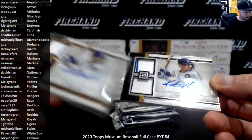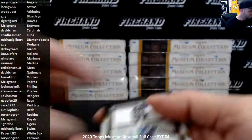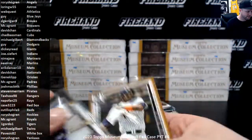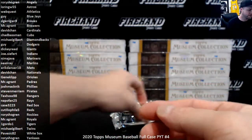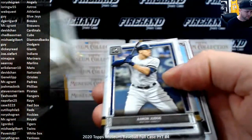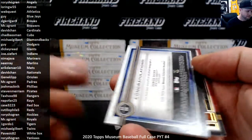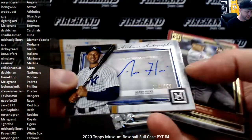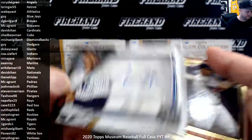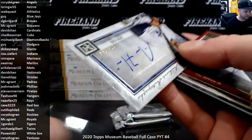Numbered to 299. First one was the copper numbered out of 50, right? There you go. Brewers again, Keston again for Mr. S. Grant again. Hungry Eyes, brown border, Tony Gwynn, the Padres. Canvas collection of Gavin Lux. Aaron Hicks for the Yankees, numbered to 299 autograph, and a Rory Sjogren. And a Ripken red border to 50 for the Orioles.